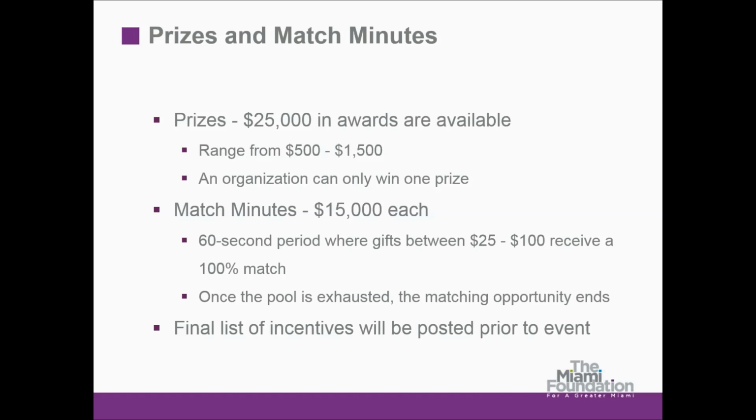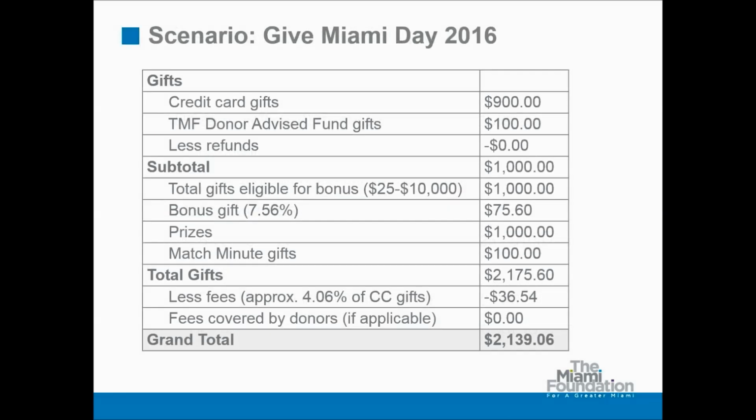So we're really excited that we have a little bit more money to play with, thanks to Miami FC and Bank of America. So keep a lookout on when the match minutes are, and please try and get those matches. And that will all be posted on the Nonprofit Toolkit and be emailed to you. We'll be communicating with you from here on out. So please, of course, reach out to me if you have questions as you're planning your campaign, but also the Nonprofit Toolkit is your friend.